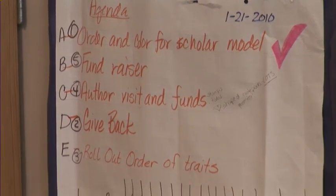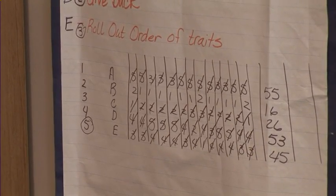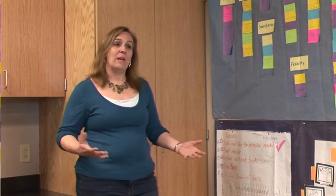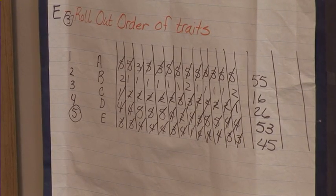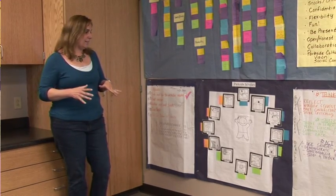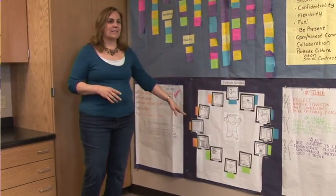So we did an NGT to figure out by priority how we should attack this whole overwhelming process of how do you start something from new and have it make meaning for everybody involved. So we did an NGT and decided that we'd start with the order and the color for the Scholar model.